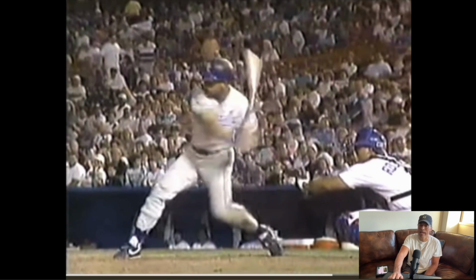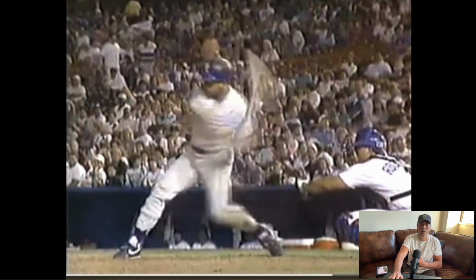I don't know what the percentages are, but let's just say typically guys feel maybe 20% of the lead side pathway and 80% of the backside pathway. Brett's probably at 60% lead side and 40% backside still, even though he bought into all this hands to the ball stuff, right? So the quintessential piece is still there, even though he's made swing changes.